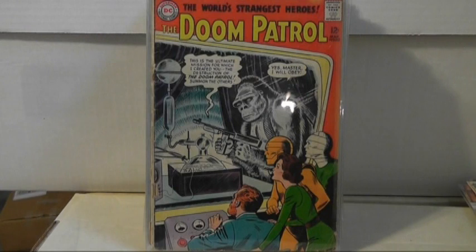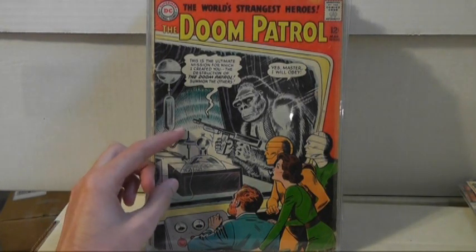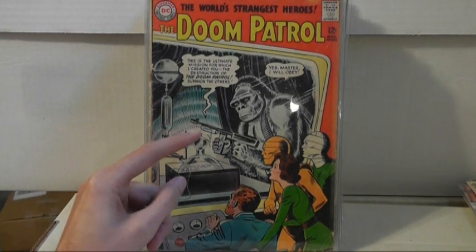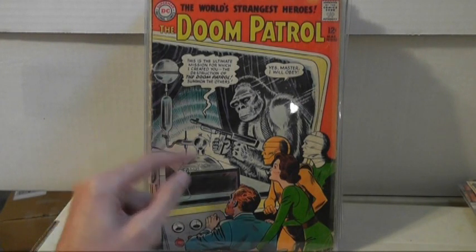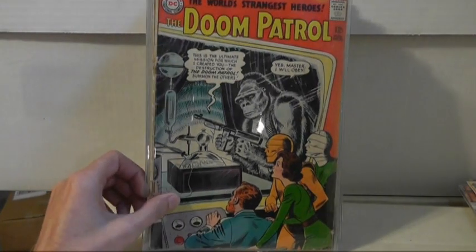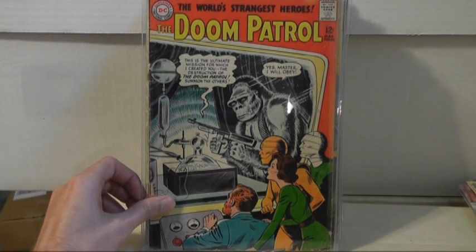Then this is the first actual official issue of Doom Patrol where it's called Doom Patrol. This is number 86, and My Greatest Adventures became Doom Patrol. This is the first appearance of the Brotherhood of Evil. There's the Brain. Look, he's just a box of bubbles now. But there's the Brain. This cover is not attached. It's pretty worn and pretty rough. This is one of those books I will get a better version of at some point.